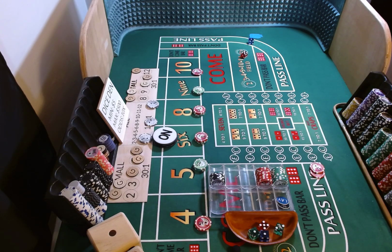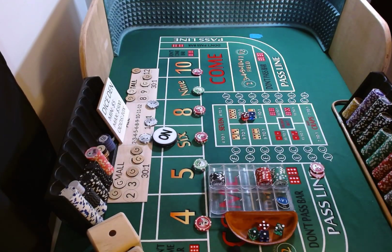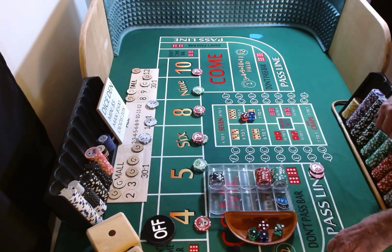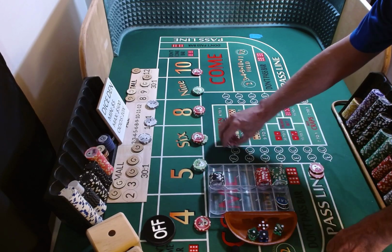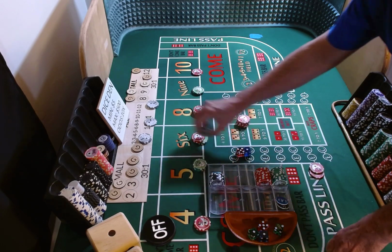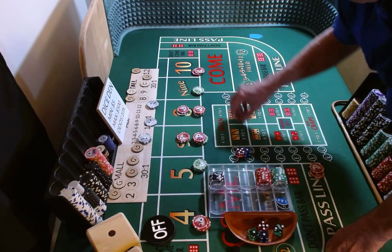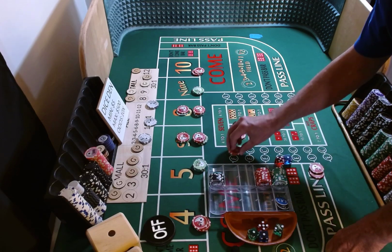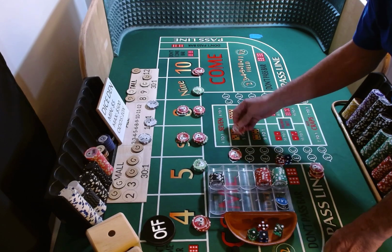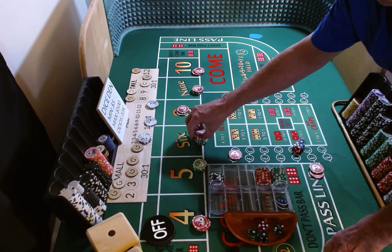One, five, six. Point is made. So the puck is going to come off. That $60 on that 6 is going to pay $70. It's going to win $10 on our pass line. Going to press up our 6 and our 8, up $30 each. Our 4 and our 10, $5 each. We're going to put $4 C, $1 E on the comeout roll. Going to add $5 to the 9. All the place bets are off.